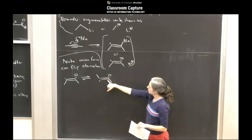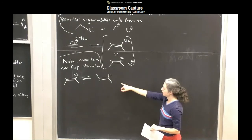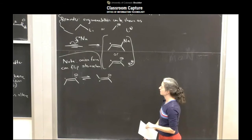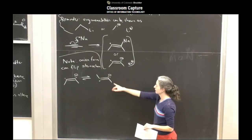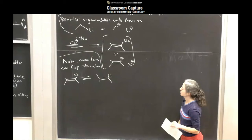And I don't remember if we covered this in the stereochem chapter, where if you've got a lone pair on nitrogen, it can do the same thing and invert the stereochem at the nitrogen so frequently that we don't consider nitrogens to be chiral if they've just got 3 R groups.